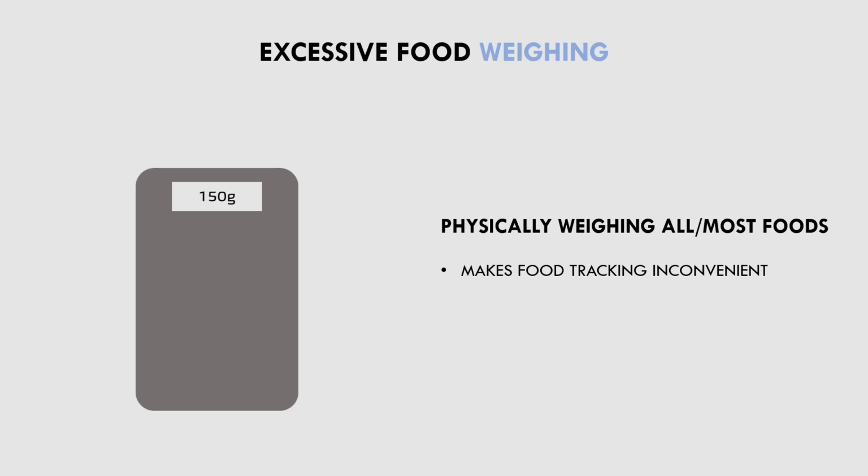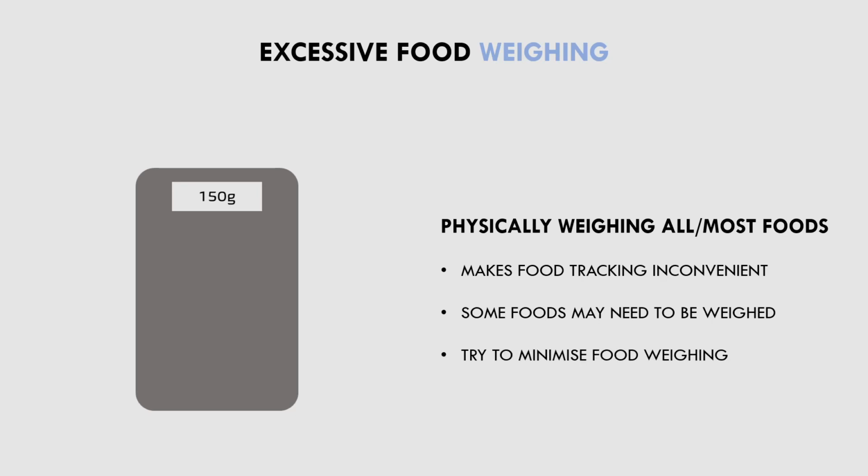While some foods need to be weighed, many foods come in pre-portioned serving sizes, so they don't need to be weighed. Food weighing may need to be more meticulous at certain times, but for the most part, excessive food weighing is just not a sustainable way to eat for most people. Therefore, trainees should try to minimize food weighing to make quantifying calorie and macronutrient intake more convenient.